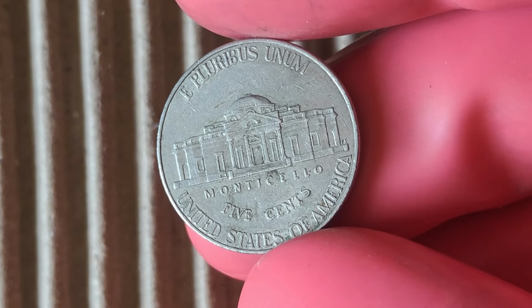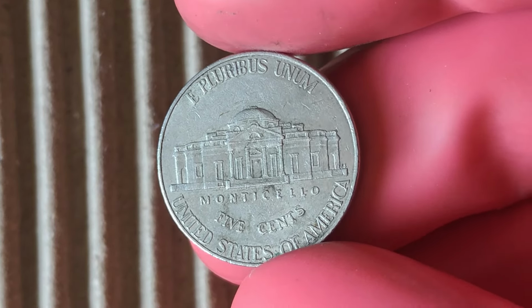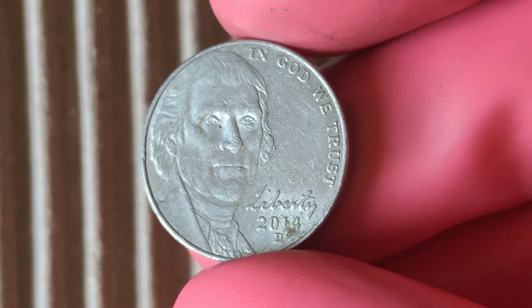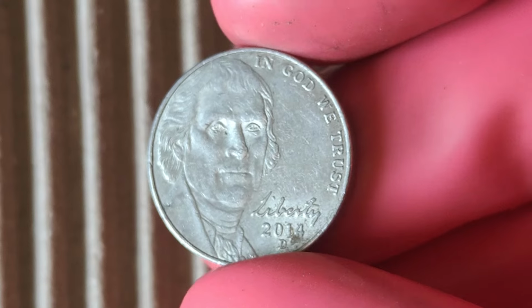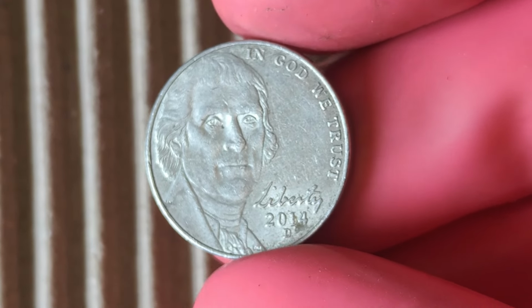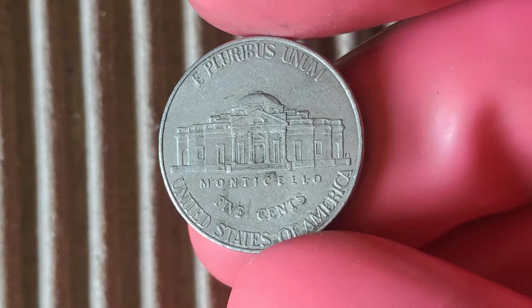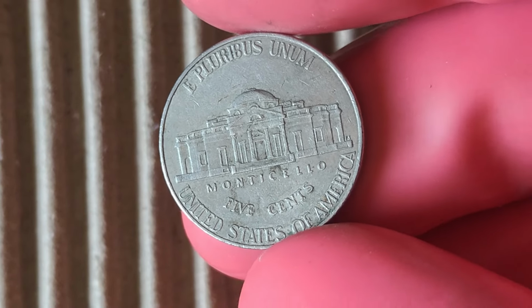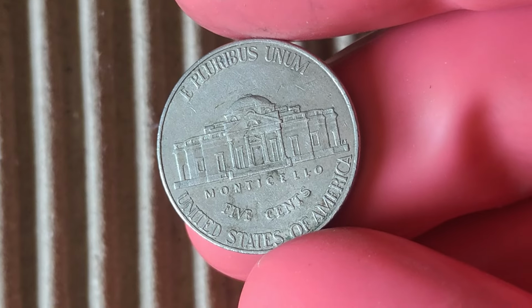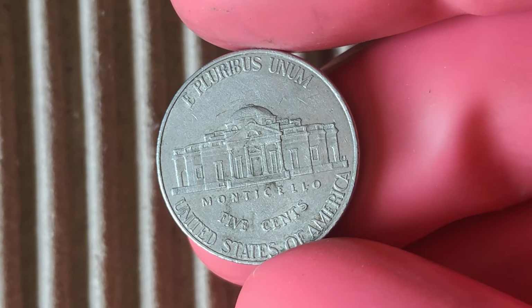Let's take a real-world example. An MS68 2014 D Jefferson nickel has sold for well over $1,000 in the past. That's 20,000 times its face value. Now imagine a perfect MS70 coin coming up for auction. Add in the possibility of a dramatic mint error, like an off-center strike, a double die, or a wrong planchet, and the price could shoot into the stratosphere.